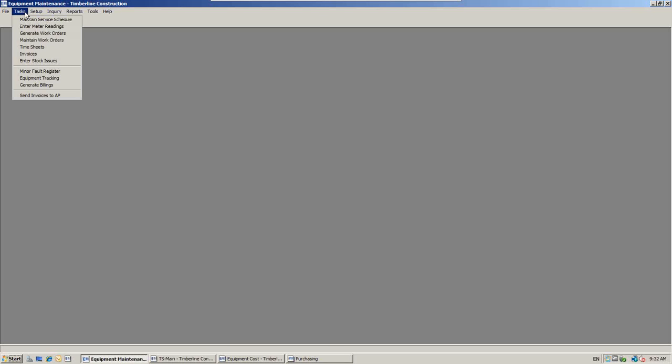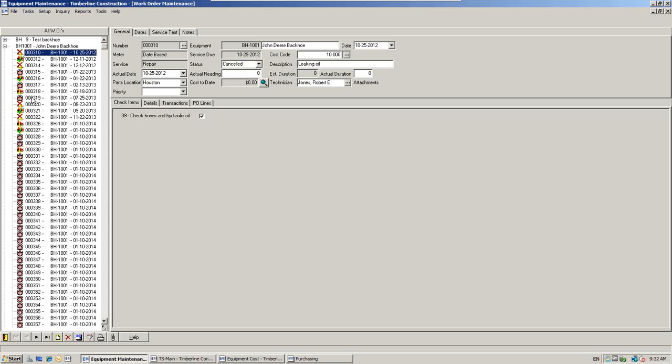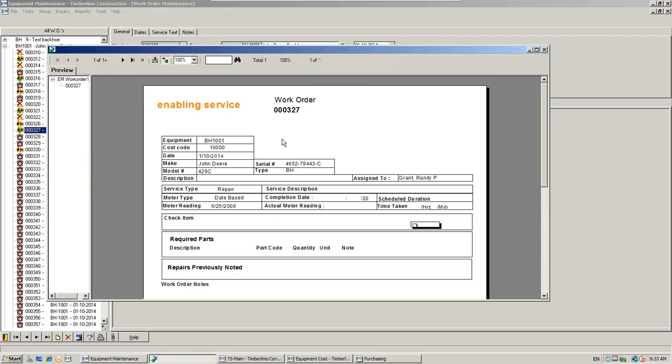I did forget one thing I wanted to show you over here in the maintain work orders area. I just wanted to show you what a printed work order looked like. Now this format that I'm going to show you is a format that we've created, and it can be changed. So if we preview the work order, it's a Crystal designed report, so you can modify this, or you can create your own formats that you want to use. This is the printed format that we've created and that comes with the system.